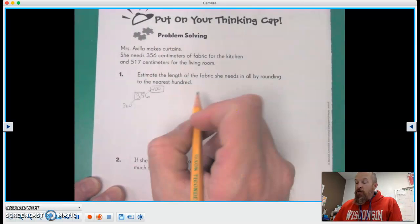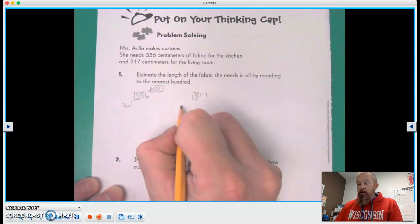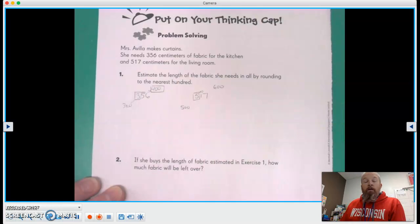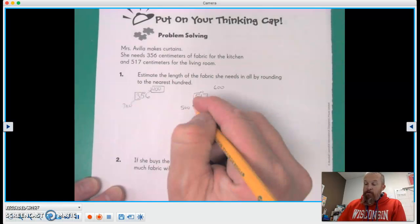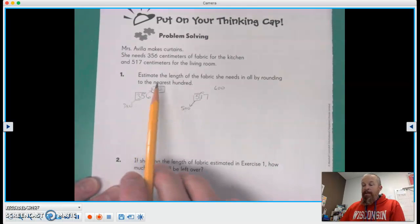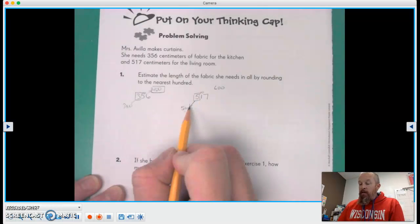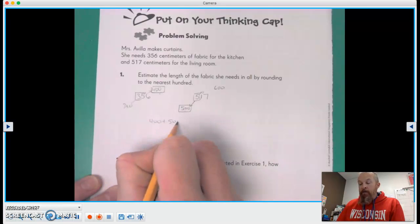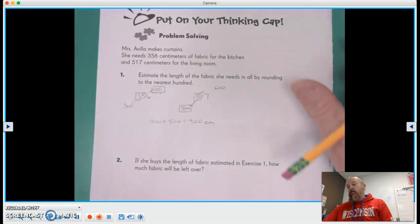Now for the living room, she has 517. Again, we are going to round to the nearest 100, so 500 is going to be an option, or 600. Again, let's look next door. I see a 1. The 1 is 4 or less, let it rest, so we're just going to fall back upon the 100 that it shows, so 500. Now, estimate the length of fabric she needs in all by rounding to the nearest 100. So now we're going to take our 400 and we're going to add it to our 500. That equals 900 centimeters of fabric is our estimate.